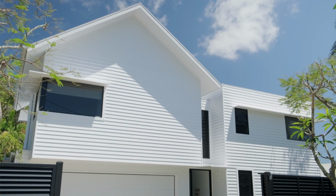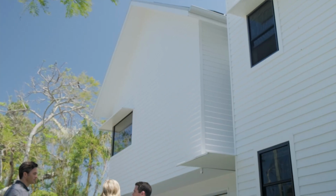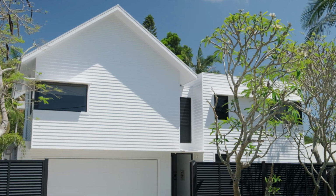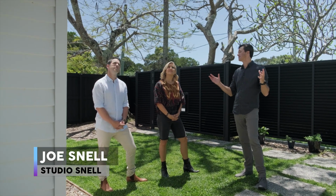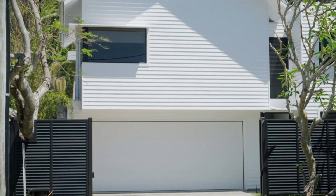Well, this is really cool. I love a black and white house. We've got a black and white house, but in reverse. It's always so striking, such a good combination. I call it a coastal modern look. We've used the Linea weatherboard because it's just got really crisp lines, and in this instance it's all about the fresh white horizontal look.